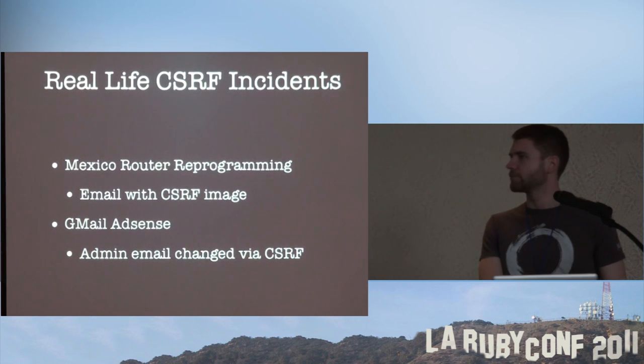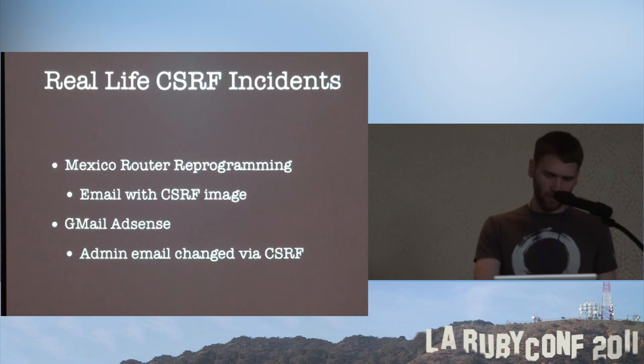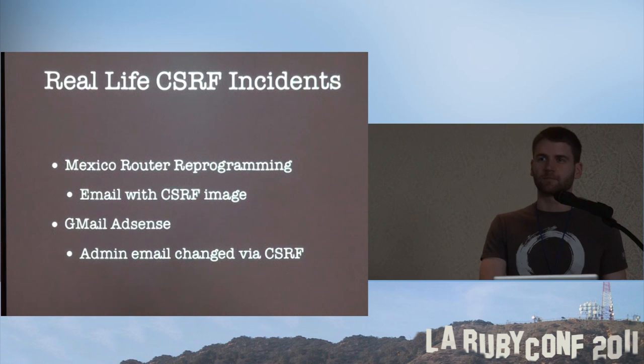This is really interesting. In Mexico, there tends to be a particular brand of router that is commonly used. Someone set up a CSRF attack that sent out a GET request that went to the router and reconfigured it, so the DNS entries for a particular bank in Mexico were redirected to a hacker site where he had a fake website set up. They collected a whole bunch of bank accounts by using this cross-site request forgery technique. Gmail AdSense, someone once changed some administrators' emails using this technique.